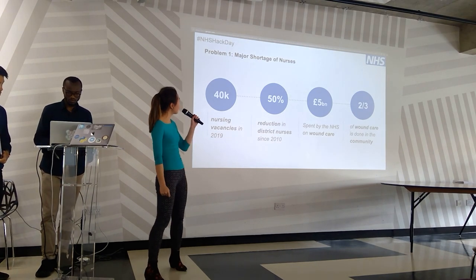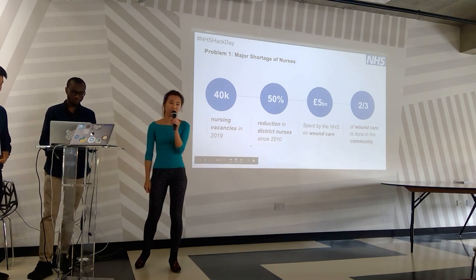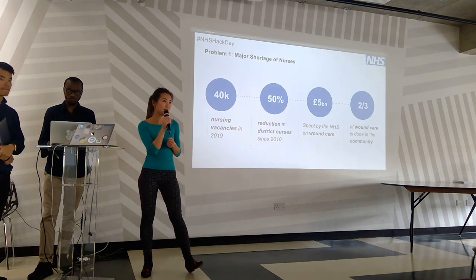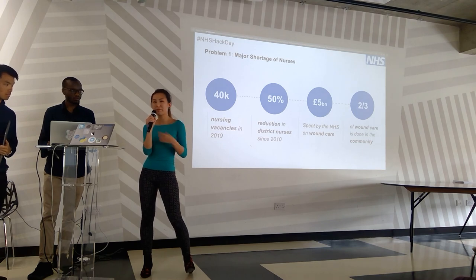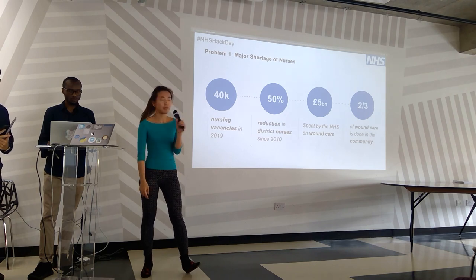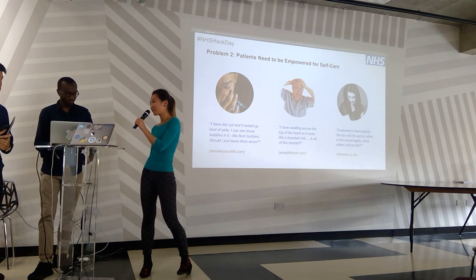The first problem is a major shortage of nurses in the NHS workforce, especially when it comes to community care. And we know that these nurses spend a lot of their time checking wounds, inspecting them, dressing them, and often they also get called out when they don't need to be, because people sometimes are a bit worried, overly so.